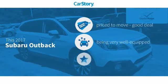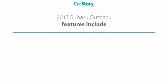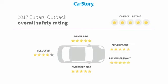Car Story research indicates this vehicle as being priced below the average market price. Loaded with features. Features also include heated seats, keyless ignition, adaptive cruise control, hands-free Bluetooth integration, sun moonroof, and has been listed as an IIHS top safety pick with these ratings.